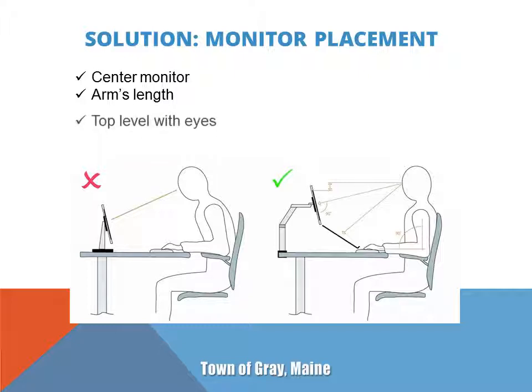Position the top of your screen level with your eyes. The ideal viewing height is to have your eyes level with an imaginary line across the screen, about 2 inches to 3 inches below the top of the monitor. Tilt your monitor slightly upward. Tilt the screen so that the base is slightly closer to you than the top. This enables you to view the entire screen and the display more clearly.